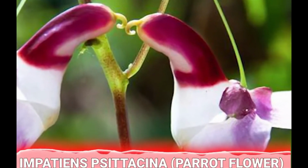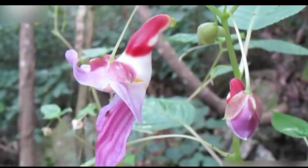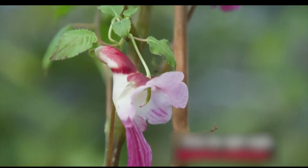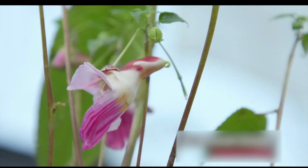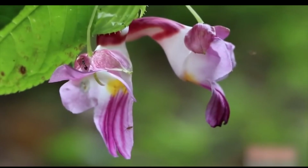Psittacina, parrot flower. This very rare and beautiful flower can't be found in just any old garden. It is believed to be more commonly found in various countries in Southeast Asia and the tropical forests of Thailand, where it is a protected species. Officially known as the Impatiens psittacina, the flower is gorgeous and resembles a flying cockatoo. As such, it is often referred to as the parrot flower.